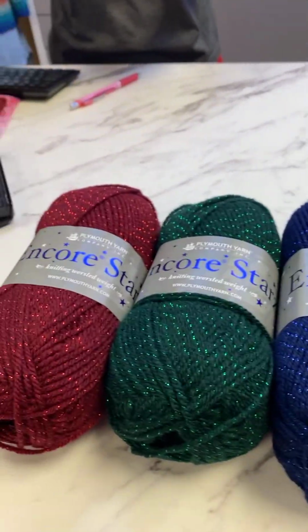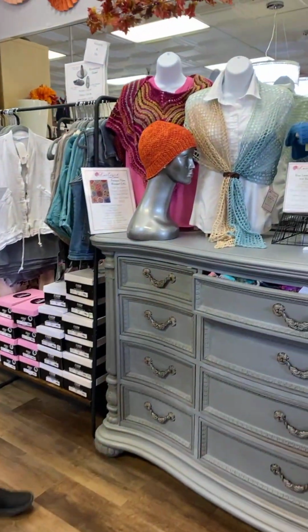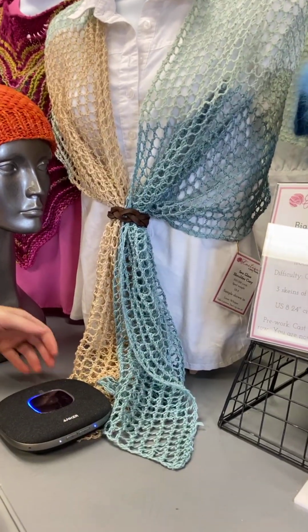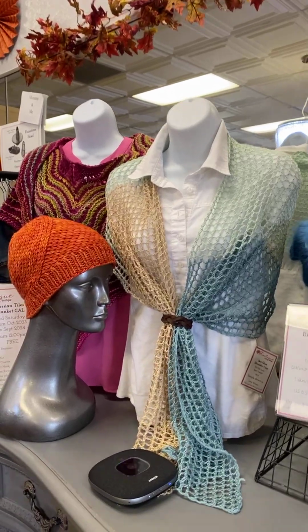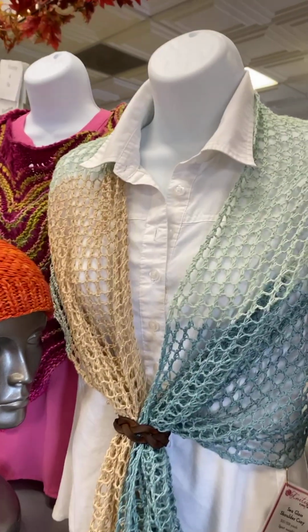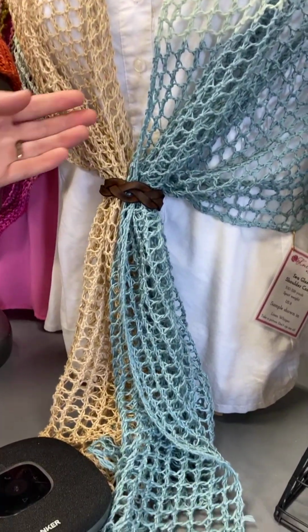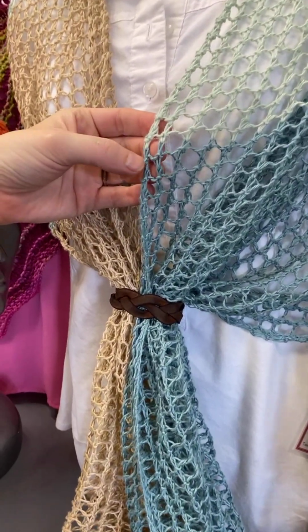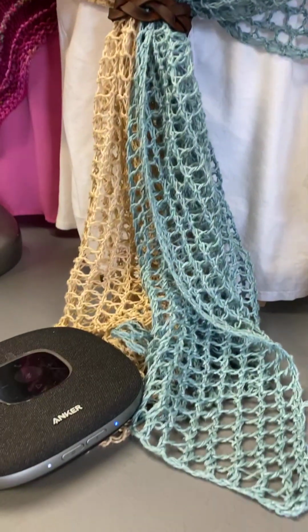All right, so let's move on over to the upcoming classes, because we do have quite a few. Set this down gently so I don't make a thud in everybody's ears. So starting off, we have this beautiful bias lace wrap class. This is done with 3 skeins of Linen Whisper. We're going to teach you the mesh lace, and then what's really cool is we're going to teach you a slight variation on the Russian join so that you can connect the two colors together and keep going and not have any ends to weave in at that point.